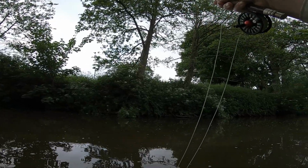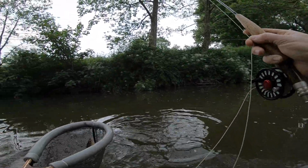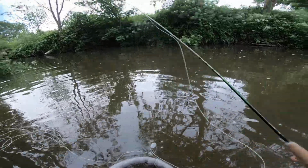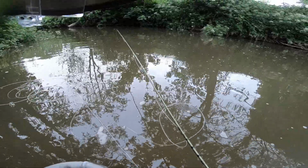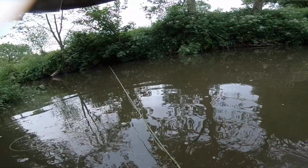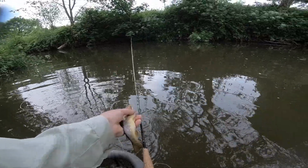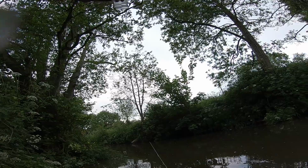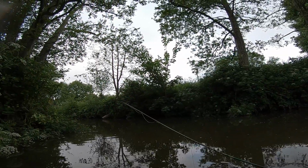Yep, catching some now. It's proving to be quite a good pool, this, for me. A bit smaller chap. Quite a few fish rising up there in the faster, shallower bit at the top, but I just can't quite get there. The wade is right on the limit.